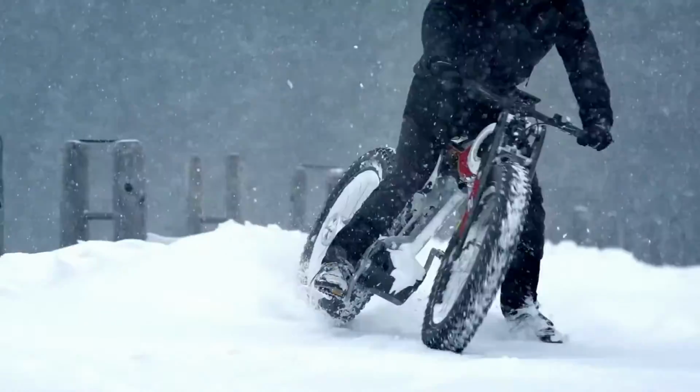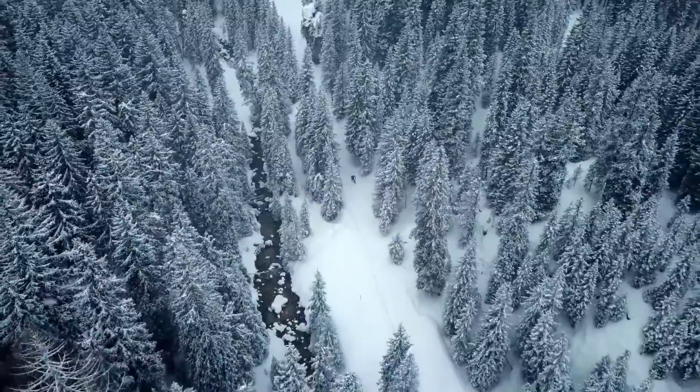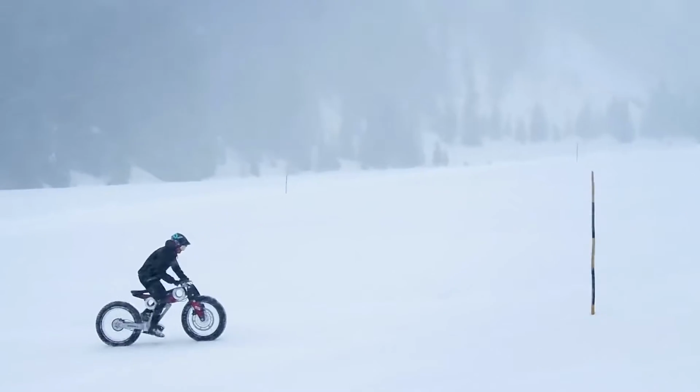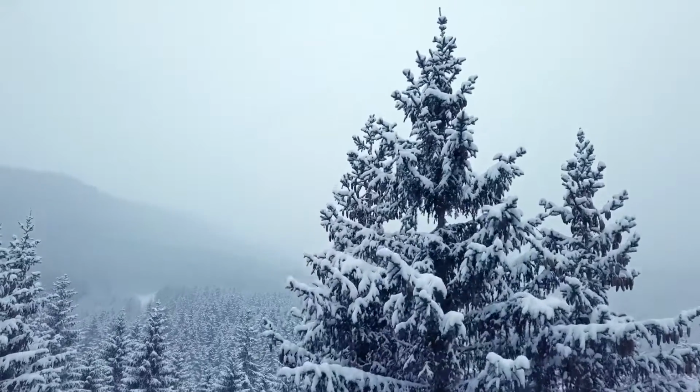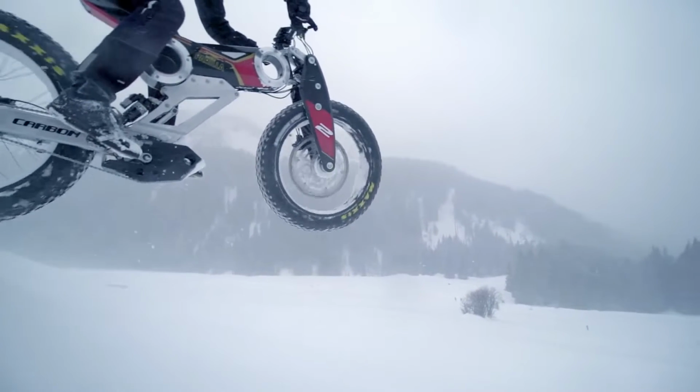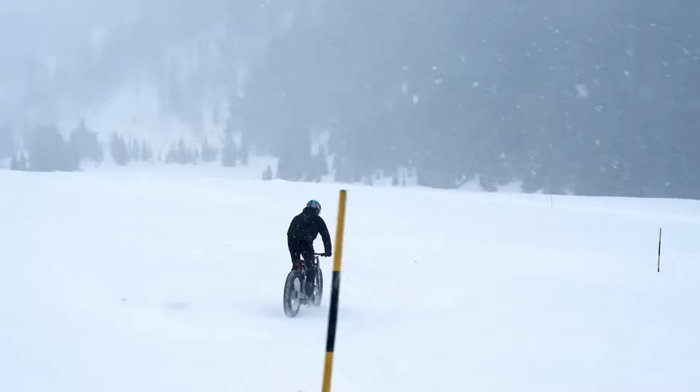Tires 26x4.80 Surly, max speed 21.7 miles per hour, 35 kilometers per hour. Carbon SUV e-bike is a glorious hymn to the mechanics. An essential bike, designed to be easy to maintain and repair.